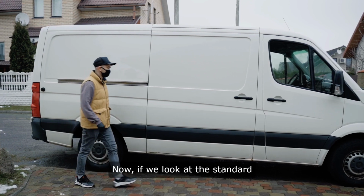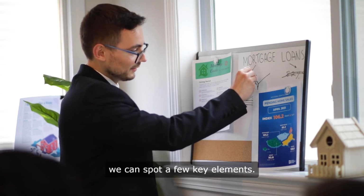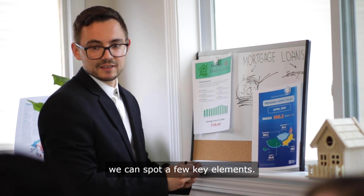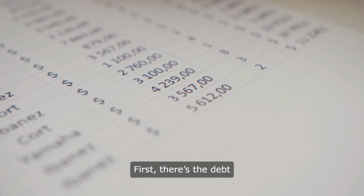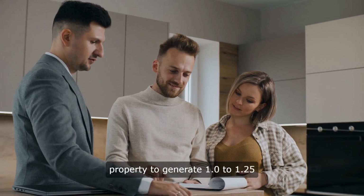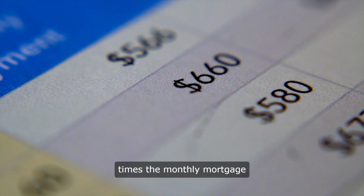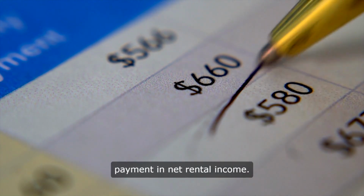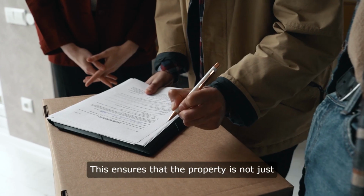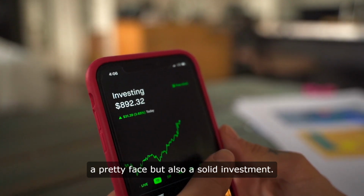Now, if we look at the standard characteristics of a vanilla commercial mortgage loan, we can spot a few key elements. First, there's the debt service coverage ratio. Lenders typically require the property to generate 1.0 to 1.25 times the monthly mortgage payment in net rental income. This ensures that the property is not just a pretty face, but also a solid investment.